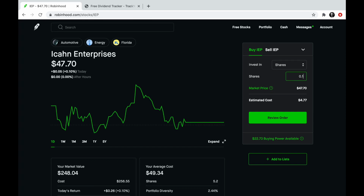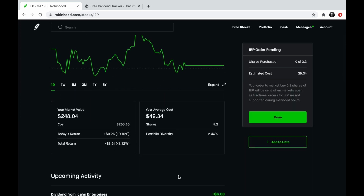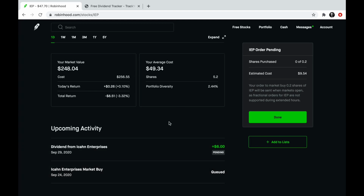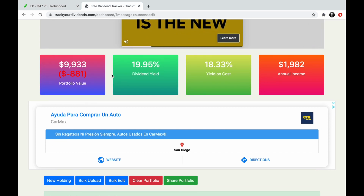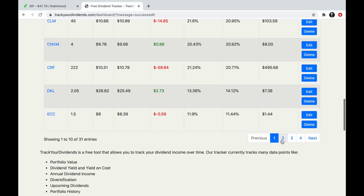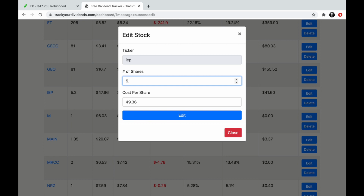So let's put a 0.1. That's $4.77. Actually, let's put 0.2, almost $10. There we go. And it got queued right away. Let's go back to tracker dividends again. Should be on page 2, EAP. So it went from 5.2 to 5.4. Let's see if the 4160 is going to change.